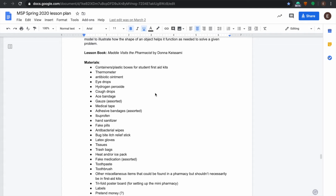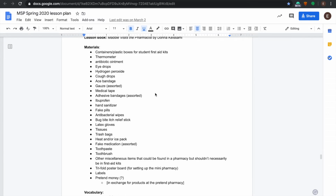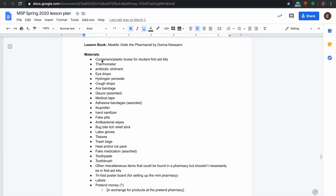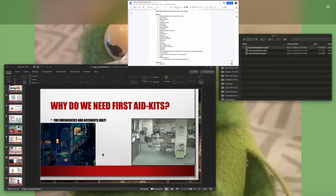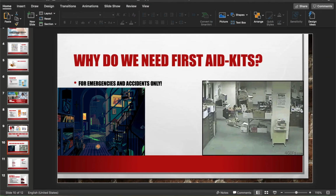What we're going to be working on with our activity today, we're going to be working with a lot of supplies that are found at every single pharmacy and drugstore. So, all of these supplies listed here, they're pretty standard and they're found in almost any practical first aid kit. A first aid kit is usually used during emergencies or whenever something crazy happens, like an earthquake or an accident or an injury.